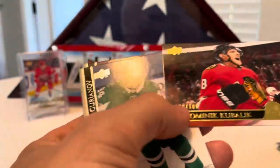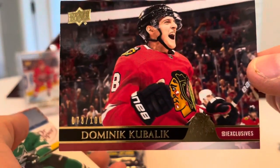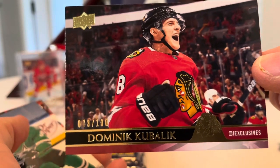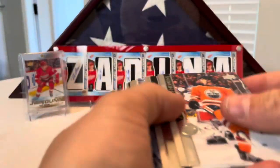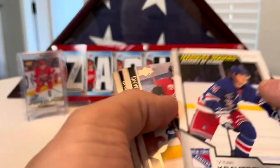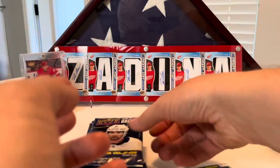Okay, here's a UD exclusives, numbered 73 out of 100 of Dominic Kubalik. Not too bad, Dominic Kubalik. Be nice to get a Young Guns or exclusives or high gloss, but we'll take Kubalik, good player. Here's a marquee rookie of Kravtsov. Probably saying his name wrong. Kravtsov. I'm not sure.